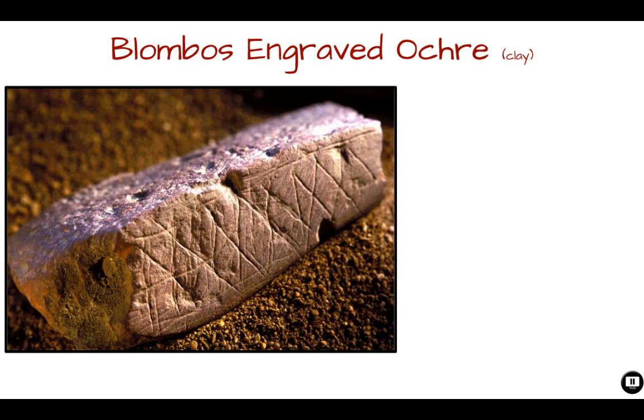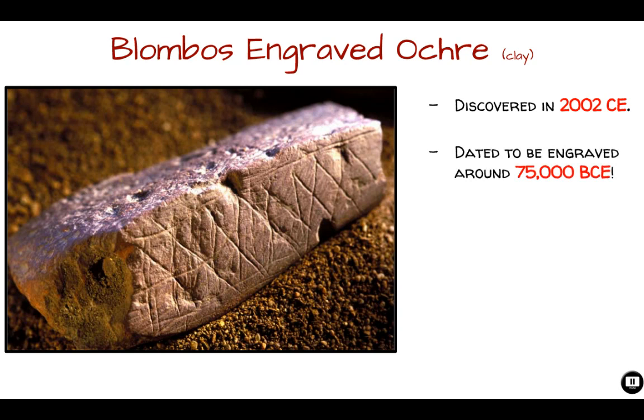This is the Blombos engraved ochre. Ochre is a type of clay, and it was discovered very recently in 2002 CE. And when they dated this object, they found it to be over 75,000 years old. So this is dated to around 75,000 BCE. It is one of the earliest works of human art ever discovered.